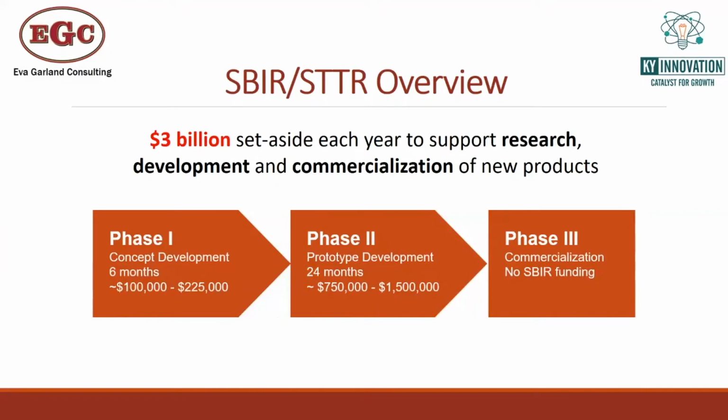And then importantly, there's a phase 3 where there's no actual money from the government. So it's a little bit counterintuitive, but phase 3 is actually the most important of the 3 phases because it is the act of actually commercializing your product. So even when you're starting on writing your first phase 1, you actually want to think about phase 3 first. What's that product going to look like? And then back out what are the R&D steps to take along the way. And from that, you can carve out what your phase 1 proposal should contain.